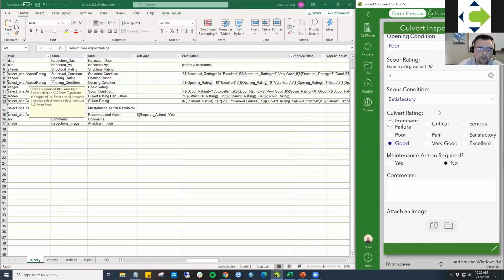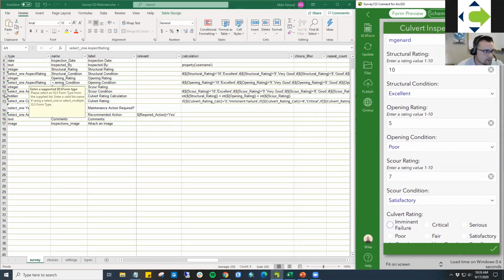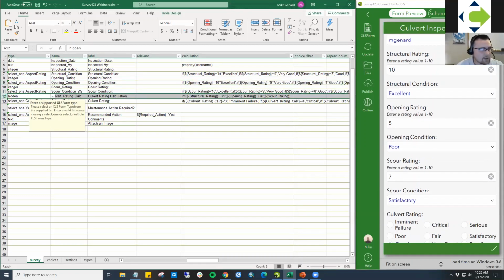And so now, one more thing I'd like to point out today is I've got this overall culvert rating calculation that takes into account the total values of the 3 integers that we have from before. So what I've done is I've made a hidden field. We've called this culvert rating calculation. And this is just a field that's calculating the total value of the 3 integer fields, our 3 aspect rating fields. Again, the structural rating, opening rating, and scour rating. We're taking that total in this hidden field.